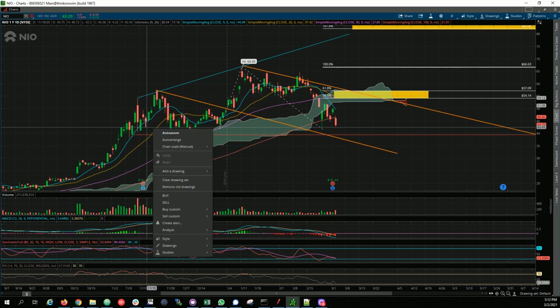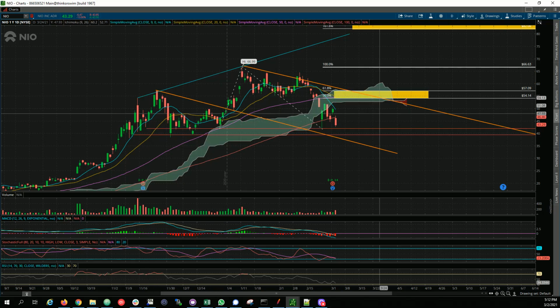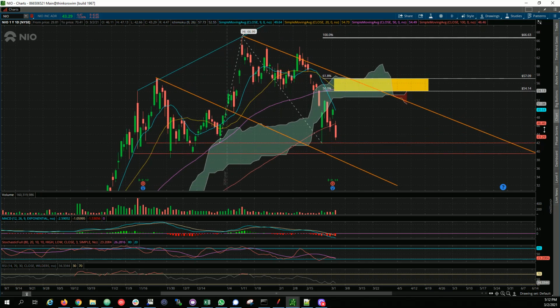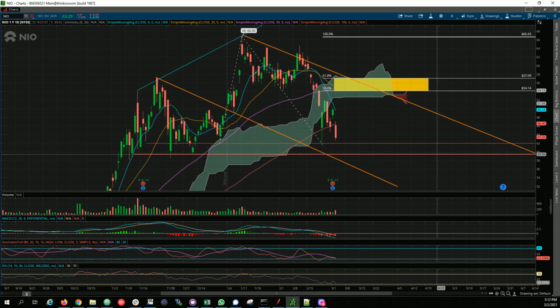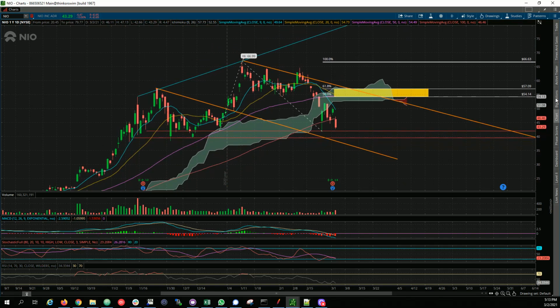So I'm sorry, I should have started from here and just put the bottom here. Yep, there you go. So the red line here indicates that $42.10 could be a support. If it breaks down from there, your next support line is going to be the 39.50s. Now, I'm not saying it's going to go to 39.50. I'm just giving you levels to watch.